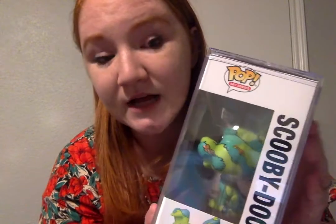So, actually, scratch that. We have 3. So before we do those, because they're all grails, I'm going to go with another kind of grail, different line. Y'all, we had to get the Scooby-Doo art pop with the Mystery Machine print. It is just so cute. It supported Feeding America, which is great during these COVID times.